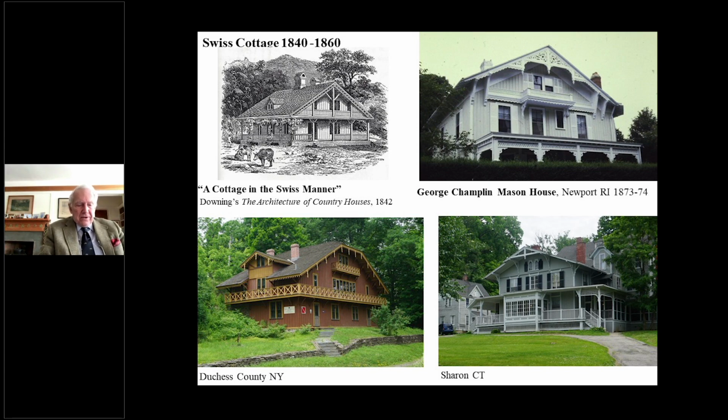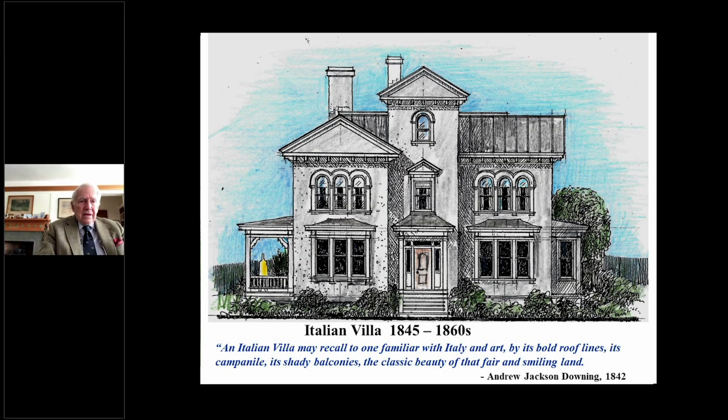Then the next three houses are scattered around. The one on the upper right is in Newport, Rhode Island. The one on the lower left is in Dutchess County, and the one on the right is messed up a little bit, but it obviously echoes the Swiss cottage in the earlier part of that building. So the next popular style of the Victorian era was the Italian villa.